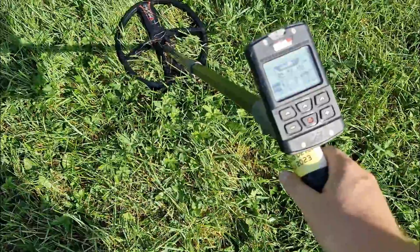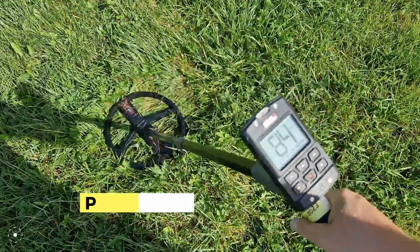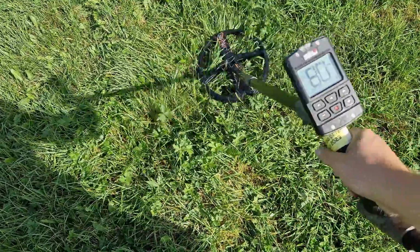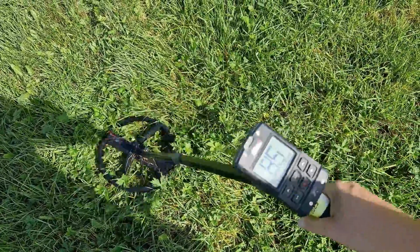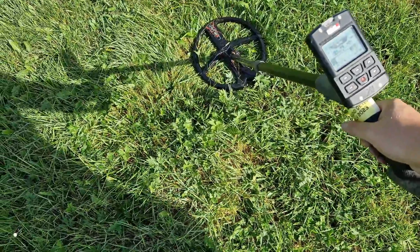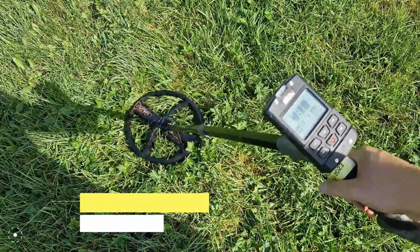Now this is a signal that I can very much get behind, and we're going to do some comparisons. Look at this, I'm getting a little squeaky 88, 90, I'm getting high numbers, which could be silver, but it's probably going to be lead again. But deep HC, getting 83, look, solid. Relic mode, 80. I think it's going to be lead.